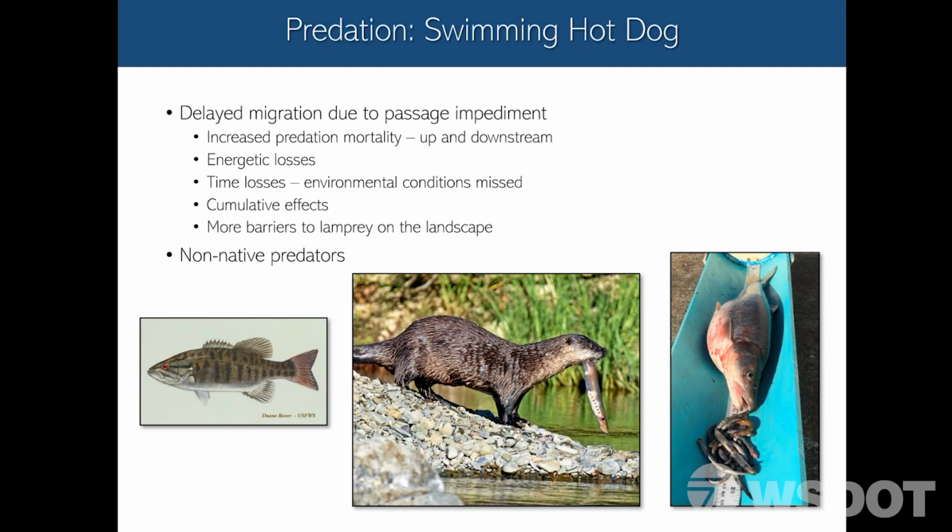There's also, you know, more and more non-native predators that we're documenting in our watersheds, and those have been shown to feed on our native lampreys. So that could potentially become a continued problem, especially with warming stream temperatures.